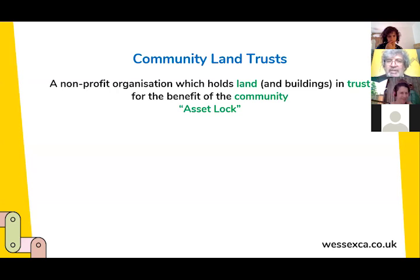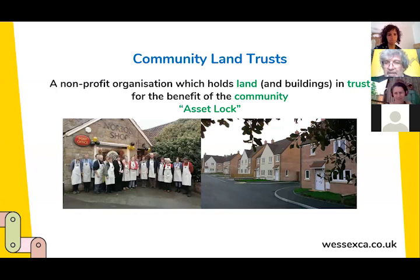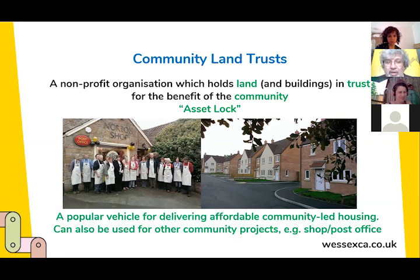A community land trust tends to be run by a group of volunteers. And here's our example, which is the nearest community land trust to where I am at the moment. This is Norton sub Hamdon. What you can see here are 10 houses on the right, which were built and run by Yarlington Housing. They are built on land which is owned by the Norton sub Hamdon Community Land Trust. And on the left, you can see the shop and post office, which the Community Land Trust stepped in and took over the running of when it was in danger of closing.